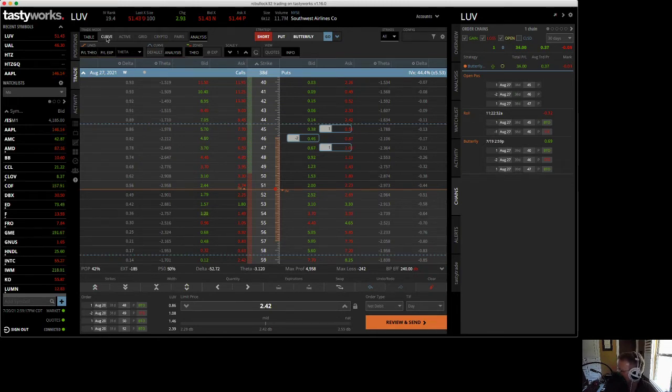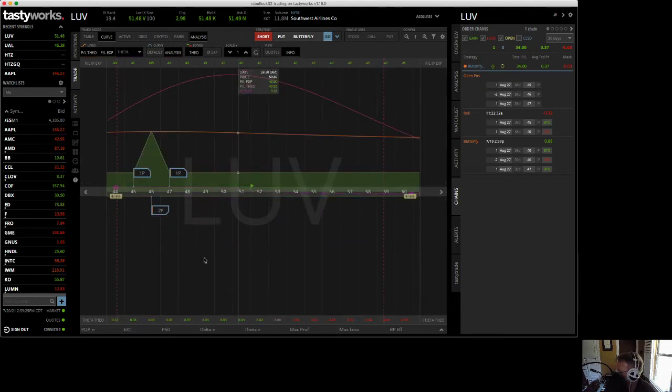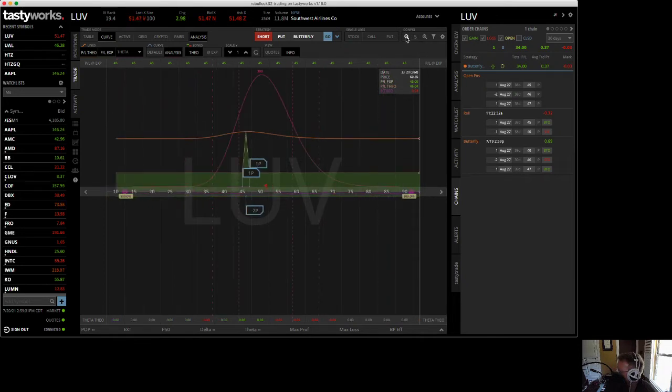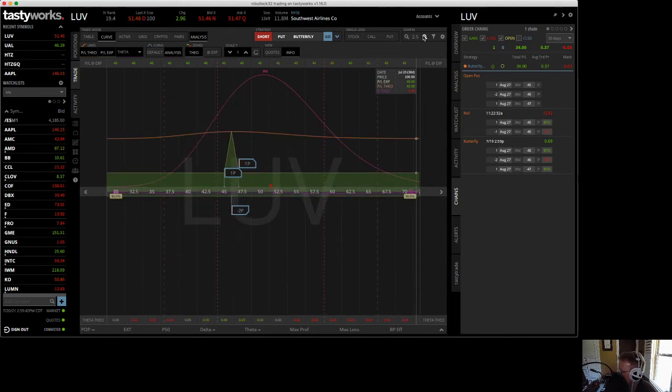So let's look at the analysis once again. These are kind of hard to decipher with two in there. Let's clear this out. Yeah, see, there's my profit potential curve. There's no scenario here where I don't make money. And there's the big maximum, so to speak. And honestly, I don't know how it computes the 45. I'm not sure where that number is coming from.